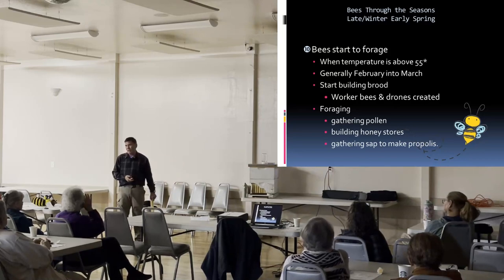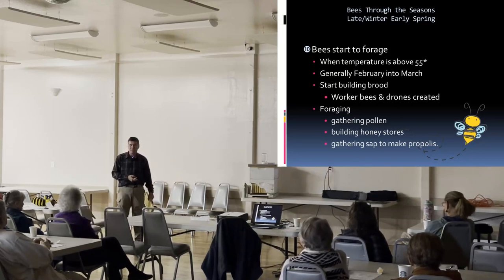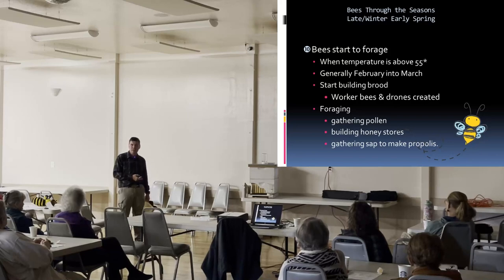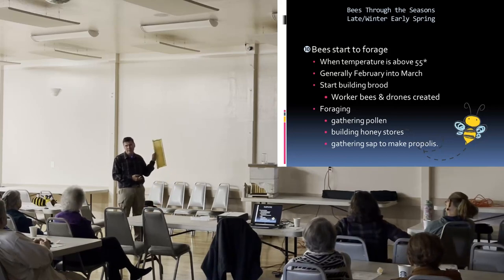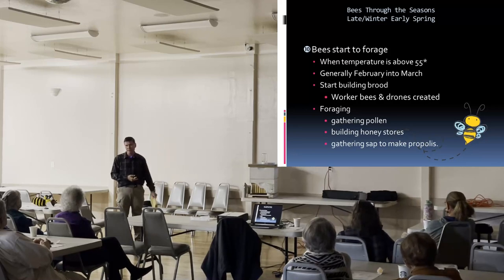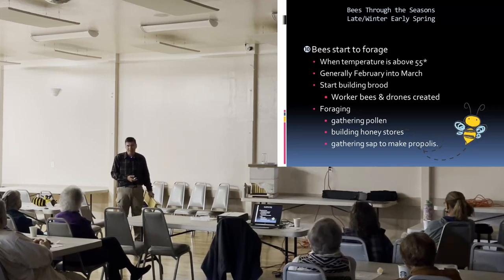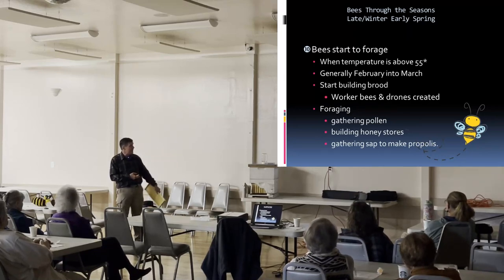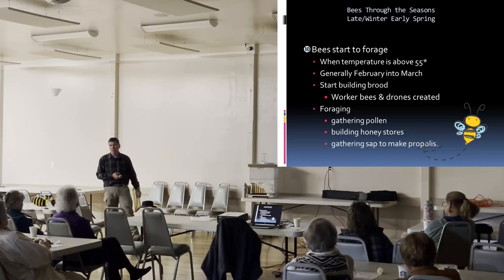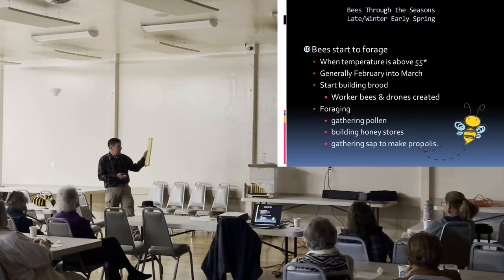Usually February, March is when the family starts. The queen starts getting busy. She'll start laying some of the boy bees, the drone eggs, and getting them ready, and we'll lay more worker bees. She stays dormant from pretty much September all the way to February, just staying there and trying to stay warm with her cluster of fat bees around her. So the first thing they're going to do once the temperature gets up there is gather pollen, build up more honey storage, and then more sap for the propolis.